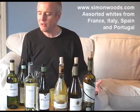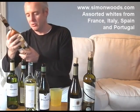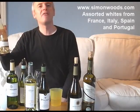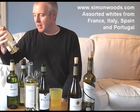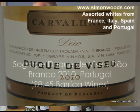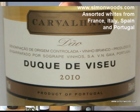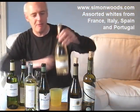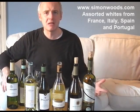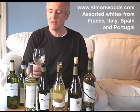Next two wines. We're in Portugal now, so we've gone to France, Italy, Portugal, and two wines from Dão, D-A-O, with a tilde on the A, and if you want to pronounce it, it's halfway between Dão and Dung. This is from Sograp, and it's their Duque de Viseur Cavallés. My pronunciation is terrible, and 2010 vintage. I'm not sure what the grapes are in here, but typically Dão will be made mostly from Encruzado with other grapes like Cercial and Malvasia in there. Not sure what the blend is here. Anyway, let's give it a whirl.